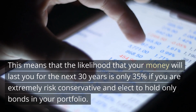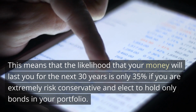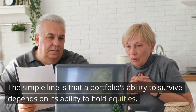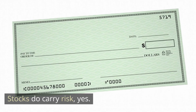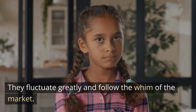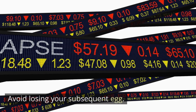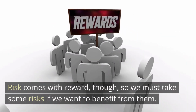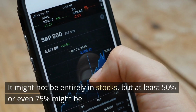This means that the likelihood that your money will last you for the next 30 years is only 35% if you are extremely risk conservative and elect to hold only bonds in your portfolio. Your failure rate is 65%. The simple line is that a portfolio's ability to survive depends on its ability to hold equities. Stocks do carry risk. Yes, they fluctuate greatly and follow the whim of the market, and that can be frightening for many. Risk comes with reward though, so we must take some risks if we want to benefit from them. It might not be entirely in stocks, but at least 50% or even 75% might be.